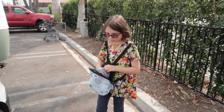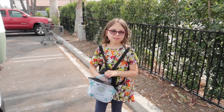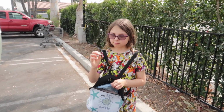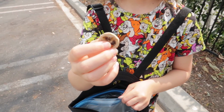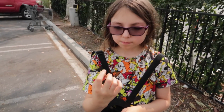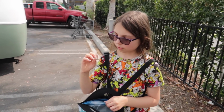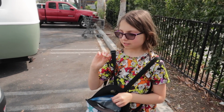What you got? Cookies. Banana chips. Can we have a close-up on those? Ooh, they look like little faces. Mm-hmm. Good stuff. No matter what side you look at them. Wow. They look like Wookiee faces.